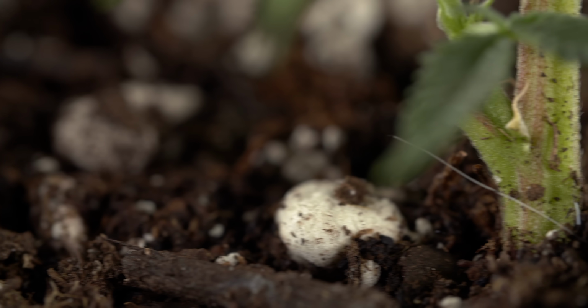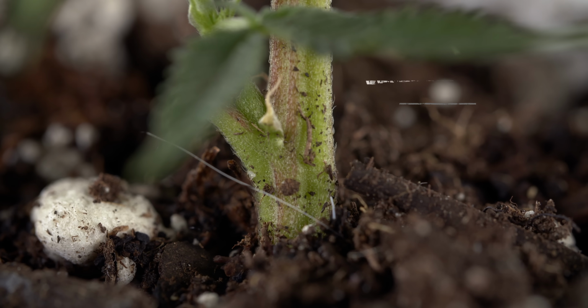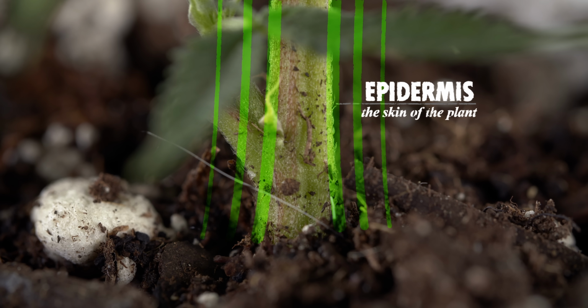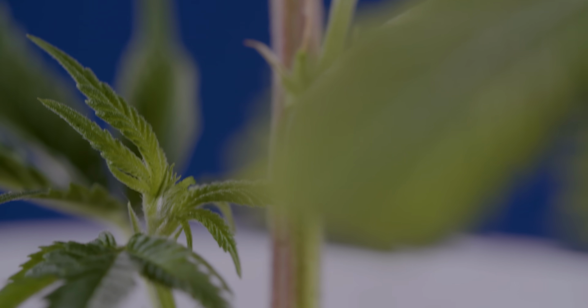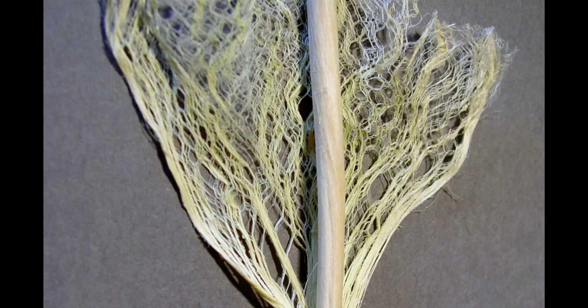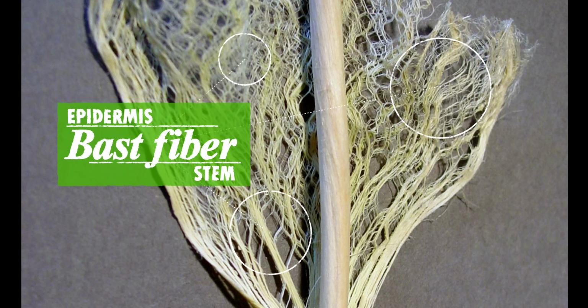Let's break this down a little though. How do you make paper and clothes from an herb? Well, first, you gotta get rid of the useless parts. The stalk of the plant has an outer layer called the epidermis, which is kind of like the skin of the plant. We don't need that. The center of the stalk is the stem, and it transports fluids, but we don't use it. Between the stem and the epidermis, there's the bast fiber, which gives the plant support. And that's where the money is.